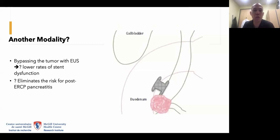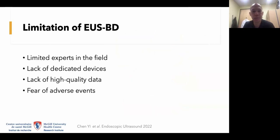EUS-guided biliary drainage, where we can see here we form a choledochoduodenostomy between the duodenum and the extrahepatic bile duct, has the theoretical advantage of really eliminating the risk of pancreatitis. You're very far away from the pancreatic orifice. You're not touching it with a catheter or with a wire. And there's also a theoretical risk of decreasing the rate of stent obstruction from tumor ingrowth or overgrowth, since it's far away from the tumor and you're bypassing that tumor.